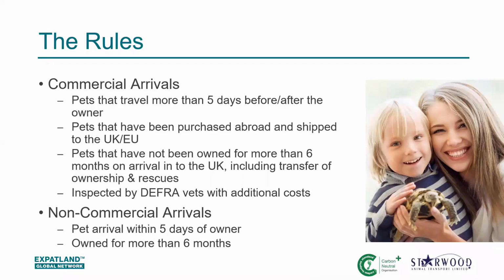There are only 5 airports in the UK that you can fly pets into, and that's Heathrow, Gatwick, Manchester, Glasgow, and Edinburgh. Not all of those 5 airports have commercial facilities, i.e. they don't all have a DEFRA team of vets based at the airport, so they can't all accept commercial arrivals. Manchester is the main one. So just things to think about.